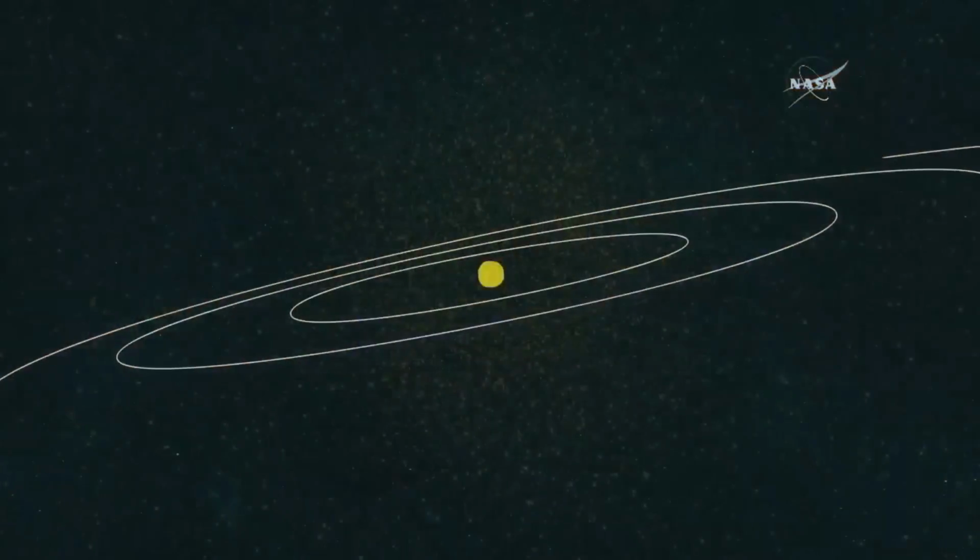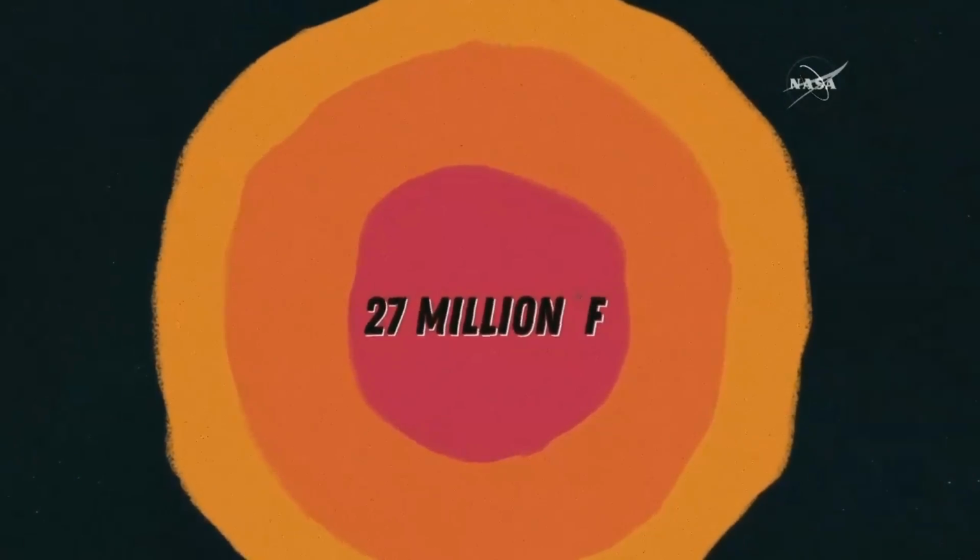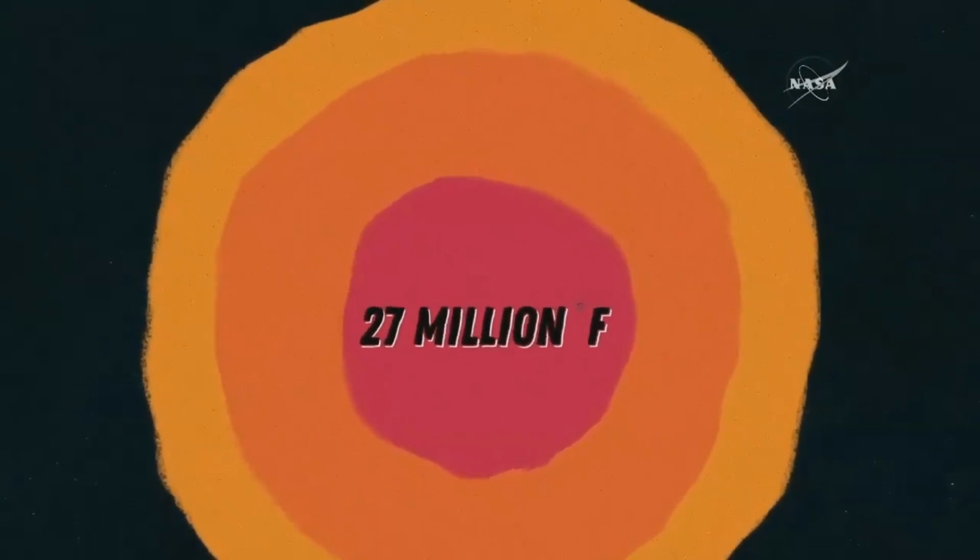The sun's core is the hottest part of the sun, but our star's temperature doesn't behave as you might expect. The core is roughly 27 million degrees Fahrenheit and 10 times more dense than gold. As you move outward, the layers of the sun become cooler and less dense.